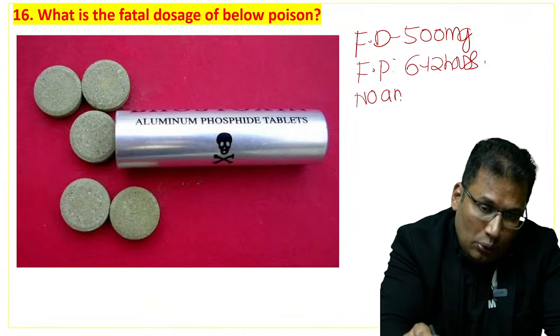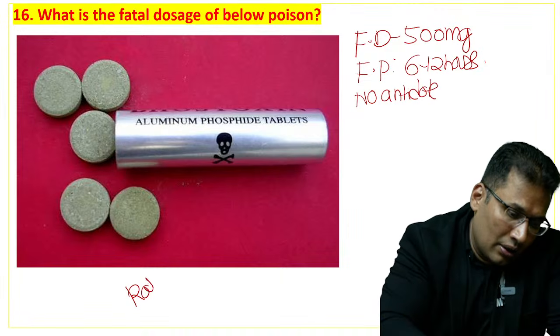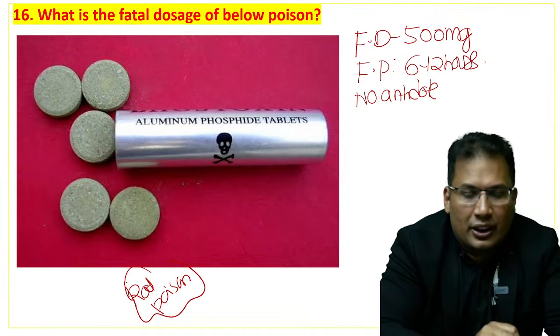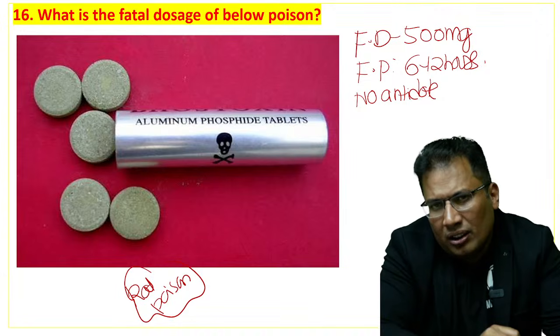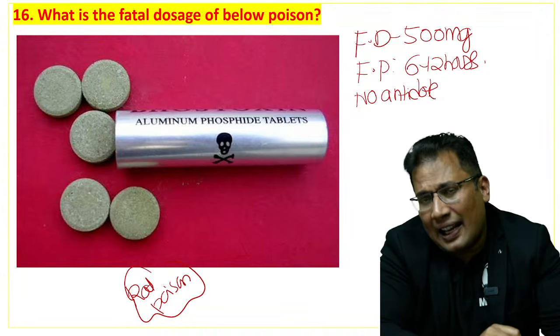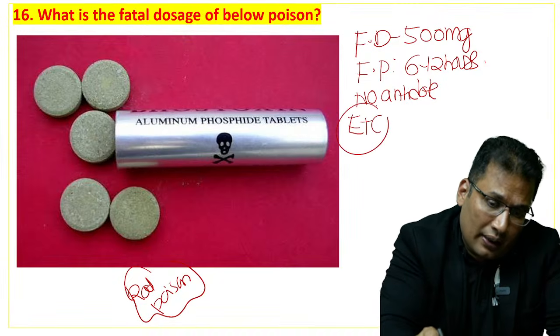No antidote. It's a classical rat poison. Rat poison. Grain preservative. Magnesium sulfate can be tried. It produces very poisonous gas. It inhibits the electron transport chain. It leads to death. Complex 4.